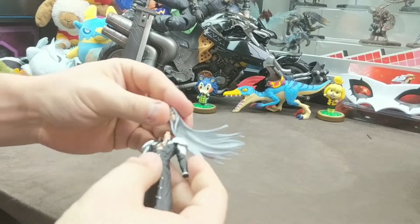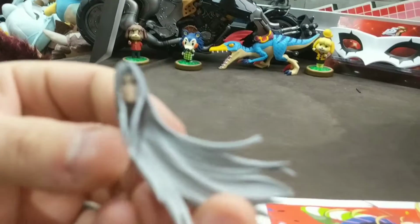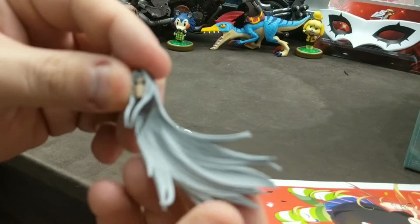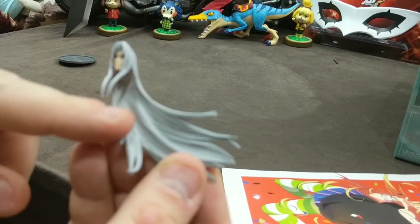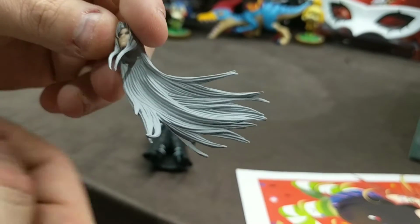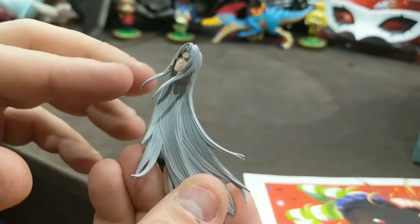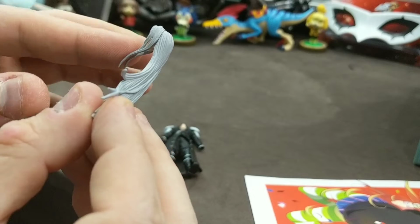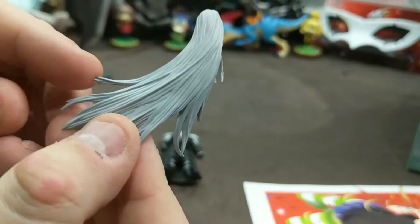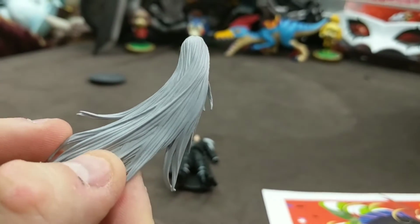Alright, Sephi. Actually, let's take a look at his... He's now a ghost. He's a floating head. But they did a really good job on his hair. I'm surprised they put as much detail into the back side of it, since that would be facing his back. Yeah, they really could have made that smooth if they wanted, but they went the extra mile. His bangs, sideburns are looking really good. I like the dark colors they threw into the back to make the silver more pronounced.